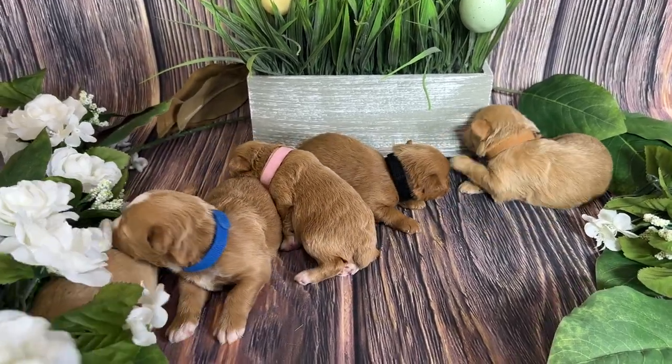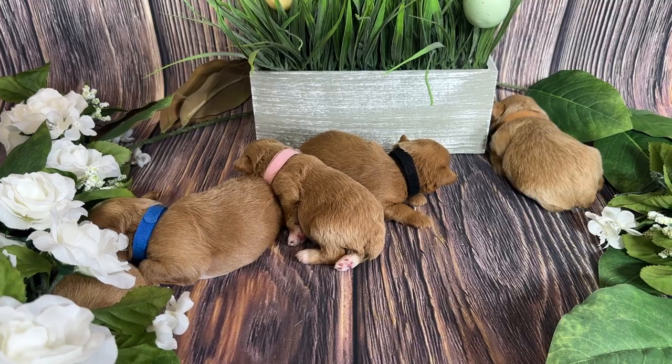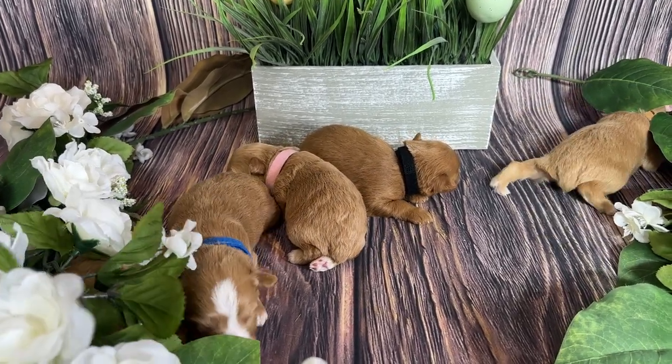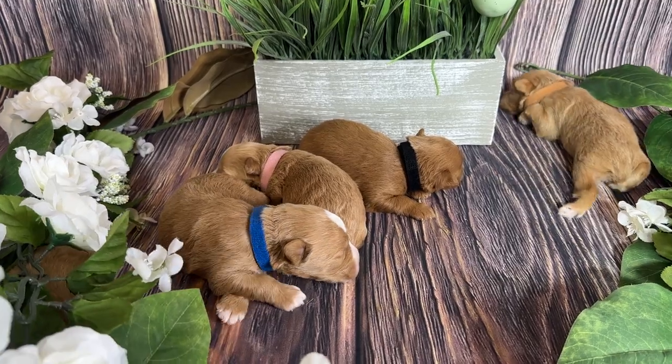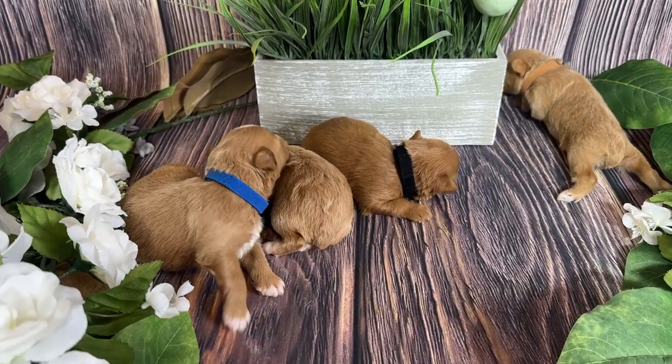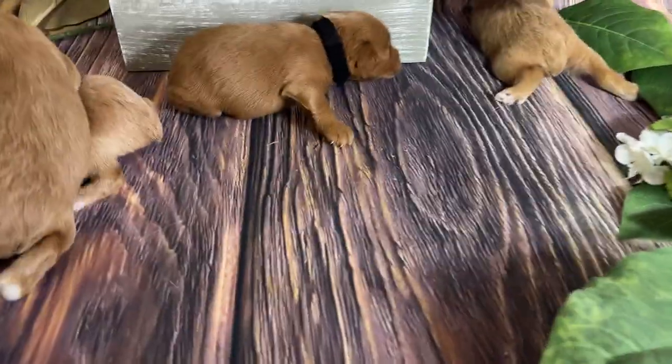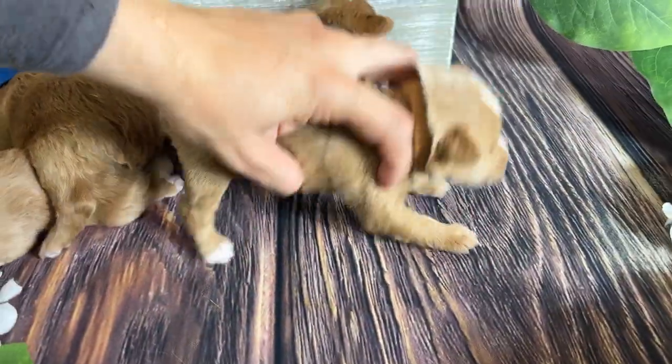We've got green collar, red female. Brown collar is a red female. Pink is a red female. Blue is a red male, and then black is a red male as well. All reds, different colors.